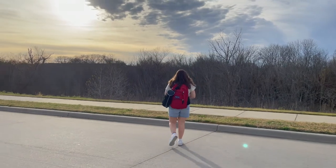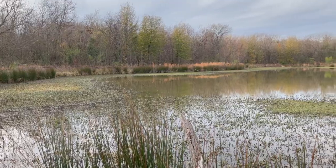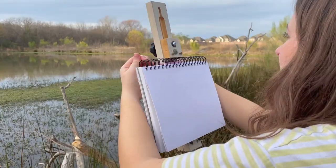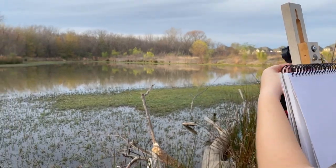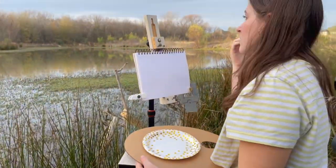Let's get into it. So I'm at the Euless Nature Preserve today, and it was a really nice day. I wore my t-shirt and shorts. It was almost 80 degrees. It was really nice and really pretty outside. So I'm just getting set up here. I'm using my standing easel today.